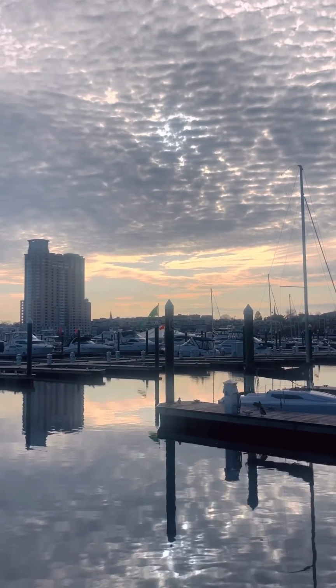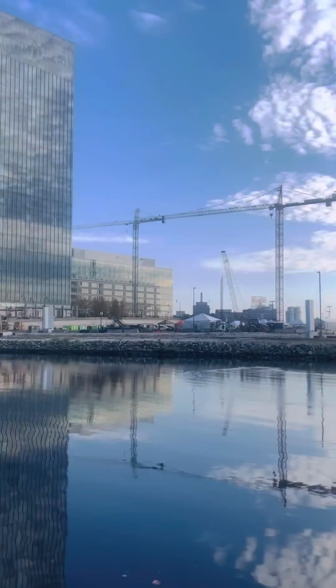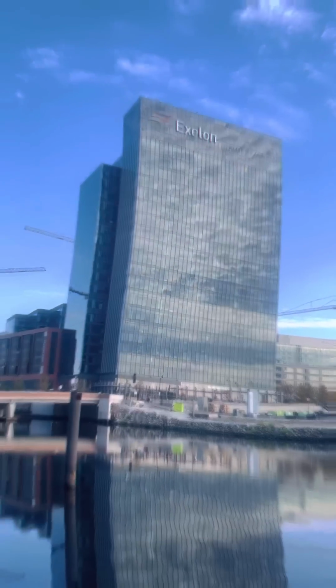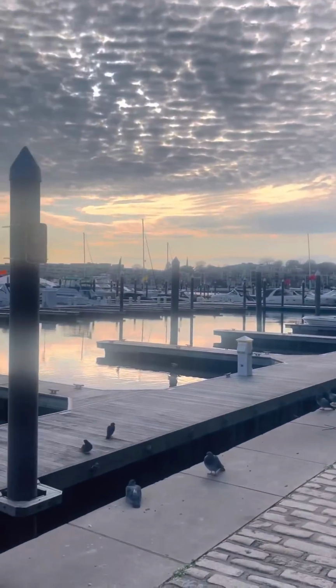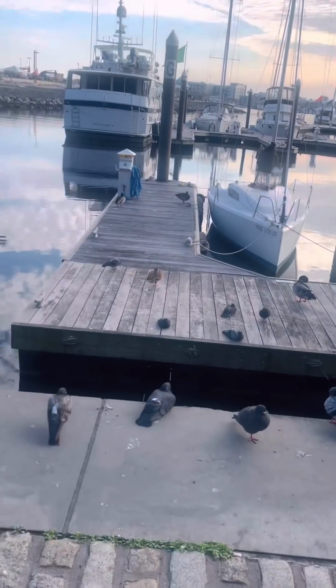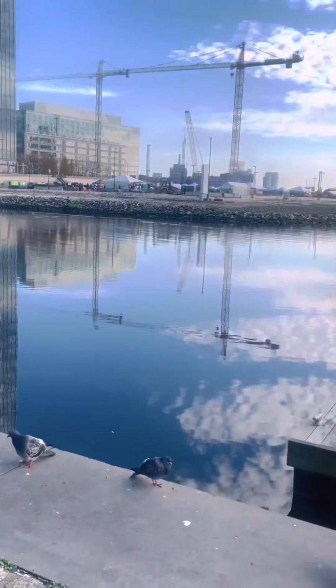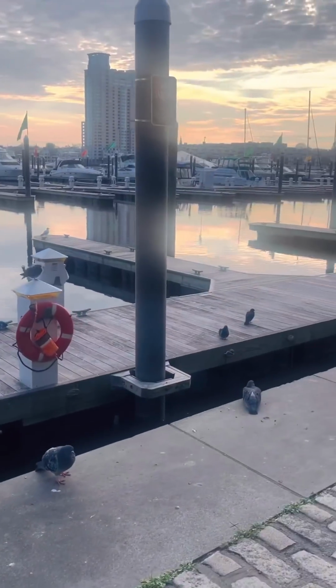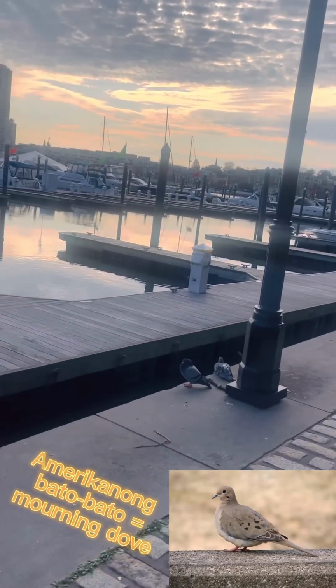Well, goodbye for now. Hi. A lot of pigeons here. Batu bato, just the brown ones. Yeah, those are pigeons, but doves are like pigeons, but they're brown.